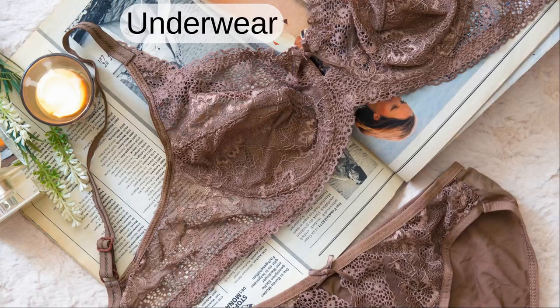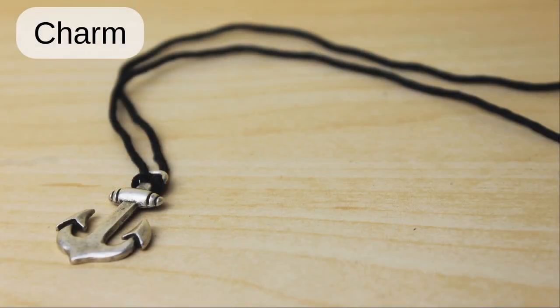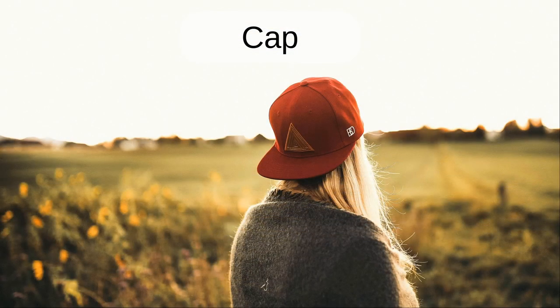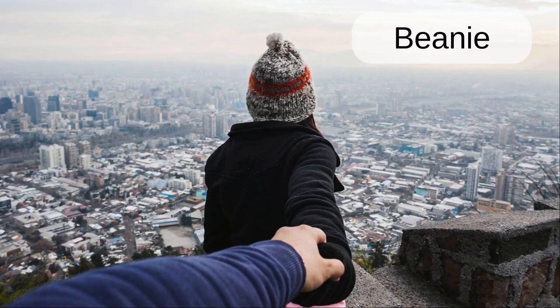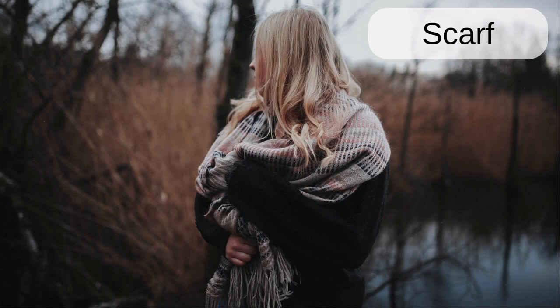Once we've put on whatever clothes, we might want to add some accessories like a necklace. This charm on some string can also be worn around the neck. A cap is a name for a specific type of hat. And a beanie can be worn on your head if you're somewhere cold. If you are feeling cold, you might also want to wear a pair of gloves. A scarf can help you stay warm by stopping heat leaving from your neck.